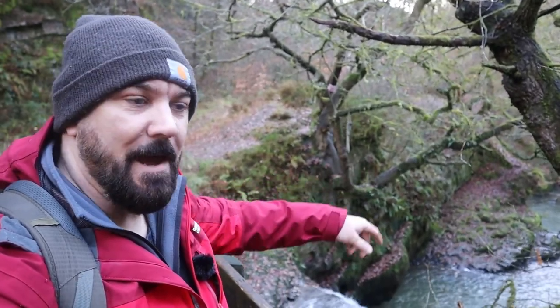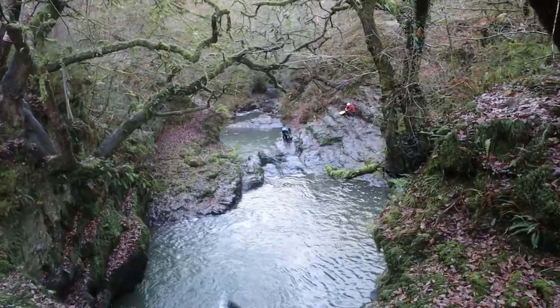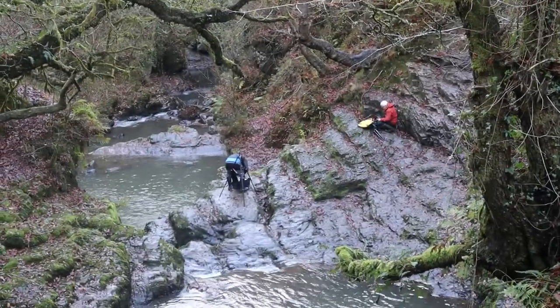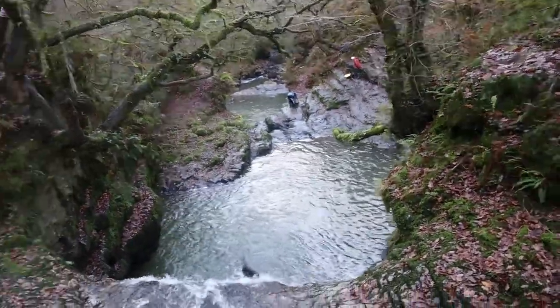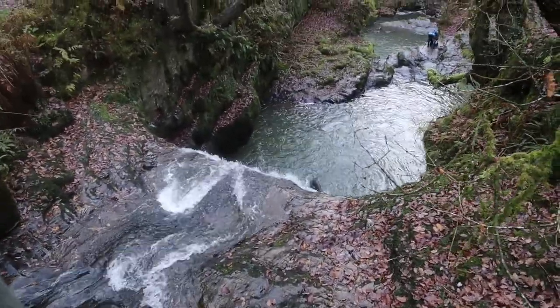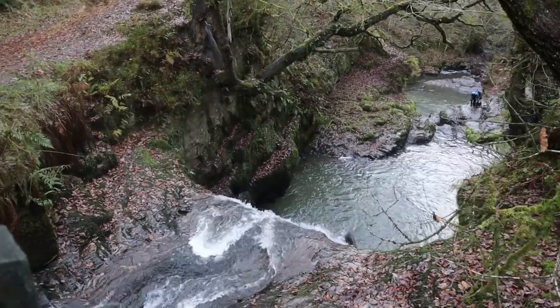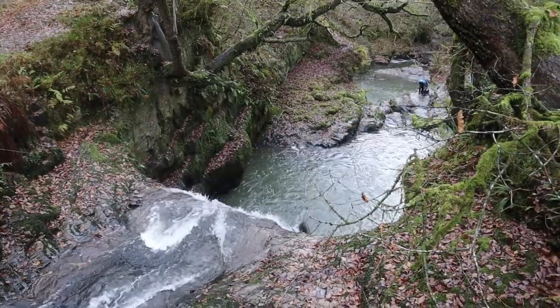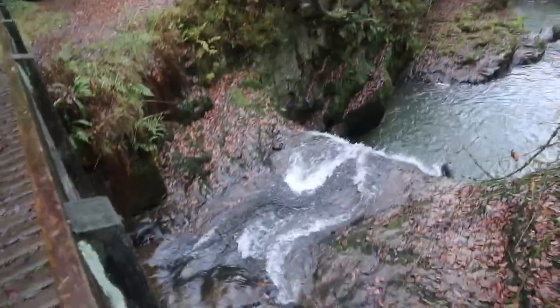So I found this little composition here before I climbed down to the guys. The guys are just situated down there. I'll just zoom in for you. They're down there. So the shot I like is just off centre here. So I'm kind of looking at something like that. So I'm going to frame that up now. And I'll take that shot, and if it's successful, you'll see it in a sec.